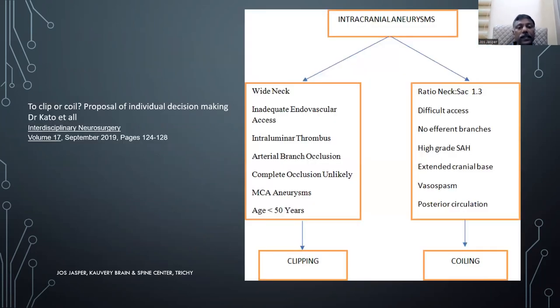Now, this is a very small chart just to show you, to clip or not to clip. There was a paper by Dr. Kato et al. in 2019 in Interdisciplinary Neurosurgery. We do not really go only based on this, because here posterior circulation aneurysms, most of them are taken up for coiling. But here in India, we are still doing clipping in quite a few centers.